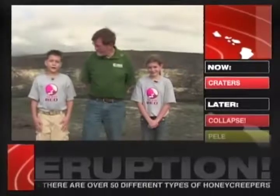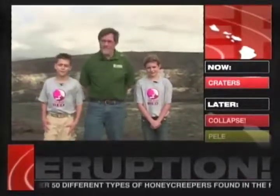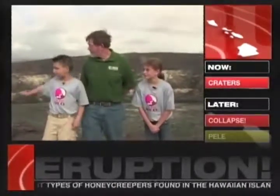Here we are at Halema'uma'u Crater, and thank you for the hula, guys. It was a great job. Actually, a lot of traditional ceremonies are held right here in front of this crater.